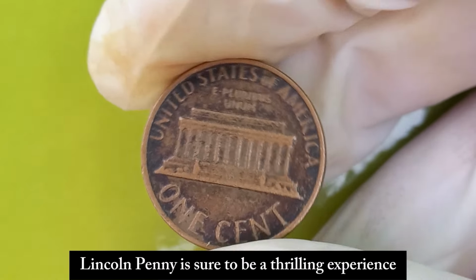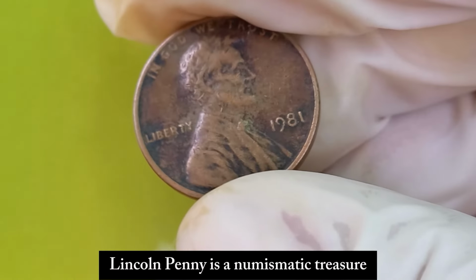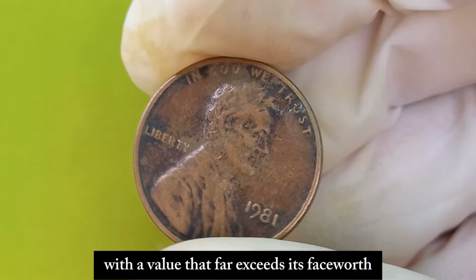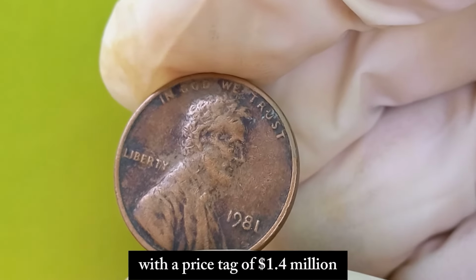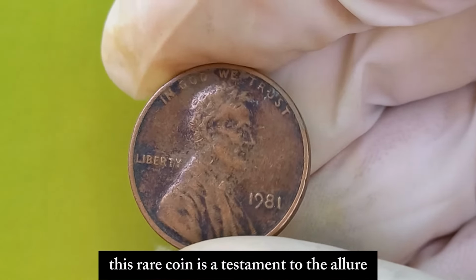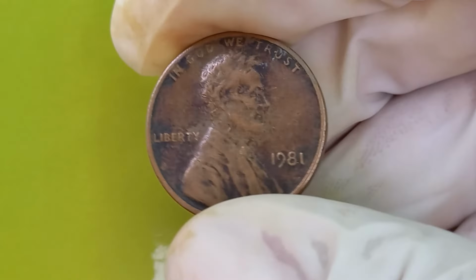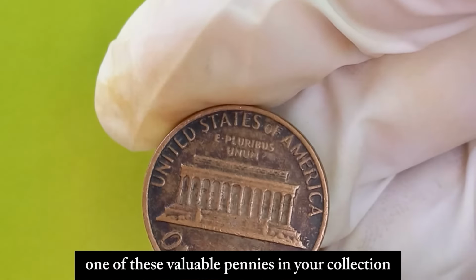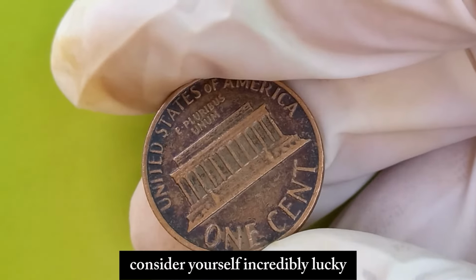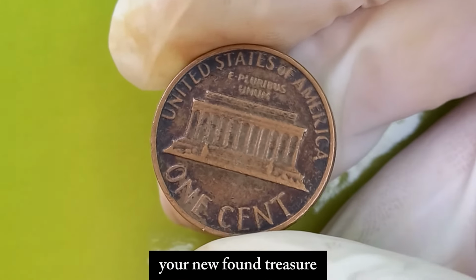In conclusion, the 1981 No Lincoln penny is a numismatic treasure with a value that far exceeds its face worth. With a price tag of $1.4 million, this rare coin is a testament to the allure and excitement of coin collecting. So, if you happen to come across one of these valuable pennies in your collection, consider yourself incredibly lucky and take the necessary steps to protect and cherish your newfound treasure.